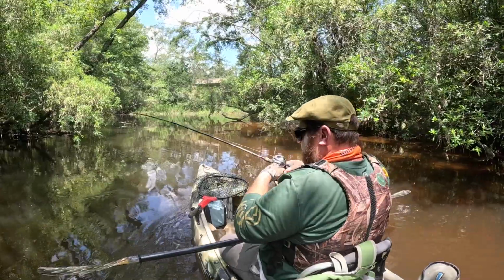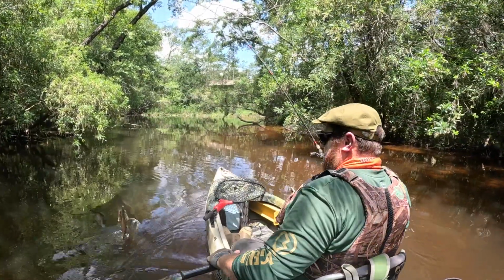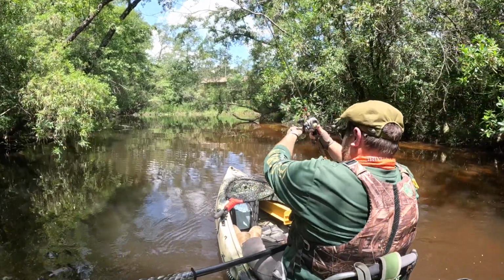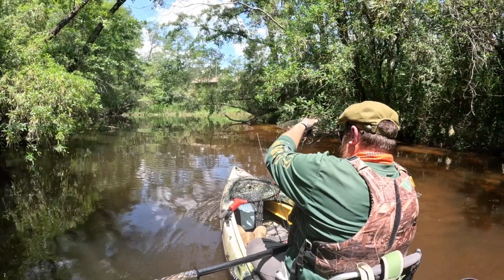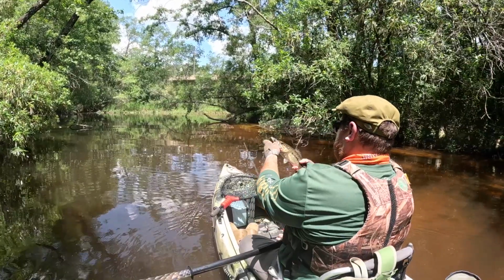There's one. Good little spot on the old Peter Johnson. That's our second spotted bass on the tube, just swimming that thing along. This creek is loaded with spotted bass. There's a bunch of them that size in here.